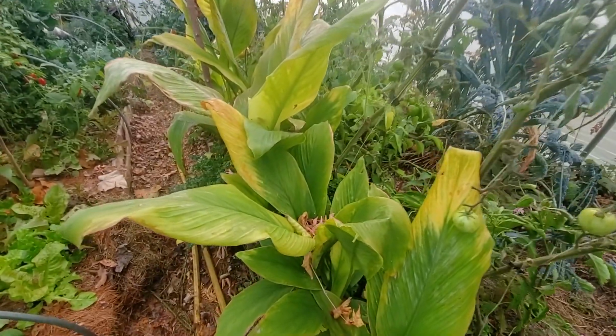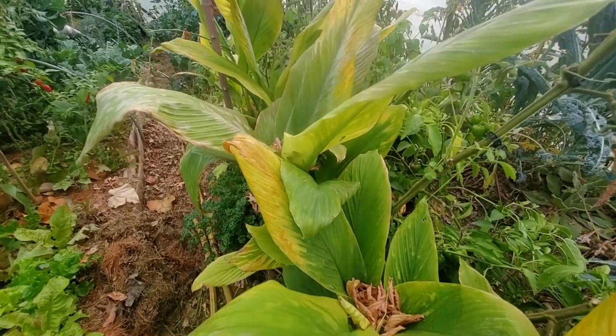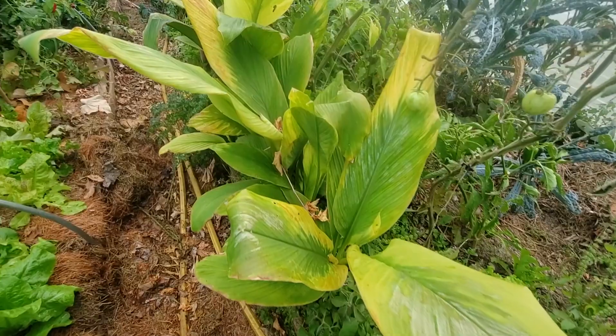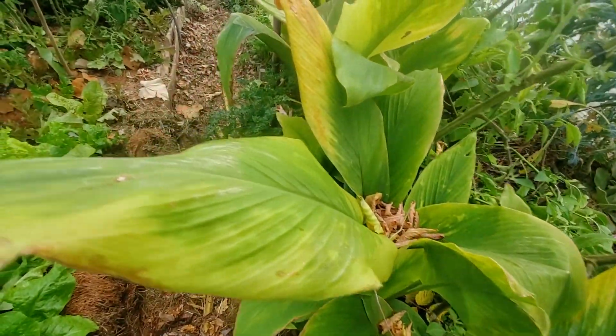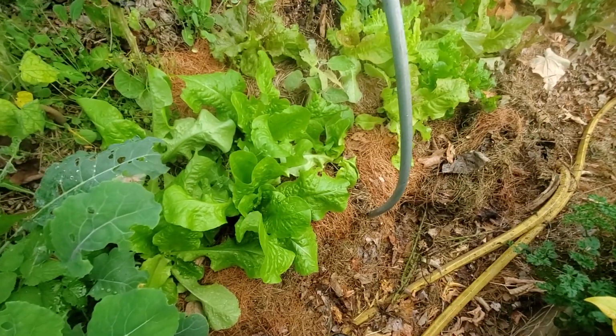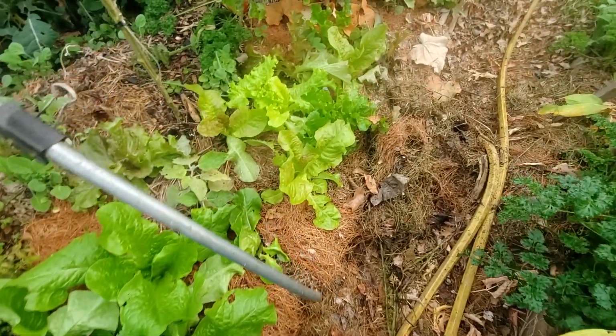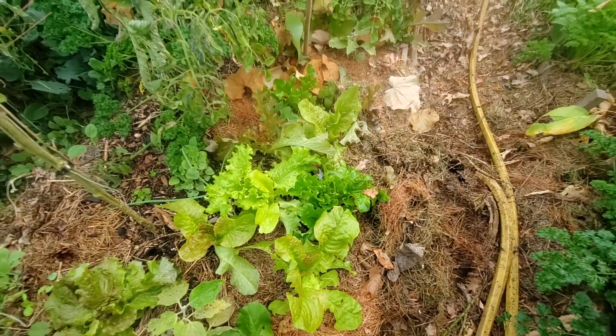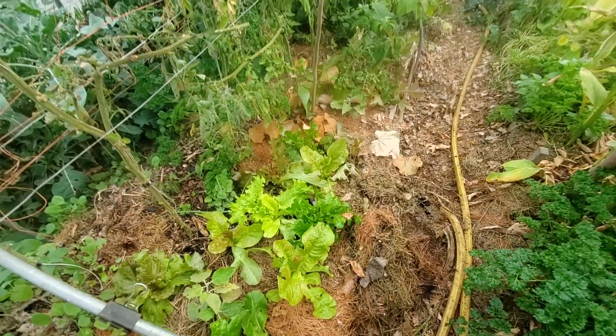I just love the image here of a turmeric that's had a little bit of frost damage. They're finalizing their root formation so we can go in and dig them. They're winding down, and truly right at the exact same moment these lettuces are winding back up and getting ready to fill out, protect the soil, which is quite important to cover them for the winter, and be able to offer beautiful food throughout the winter months as well.